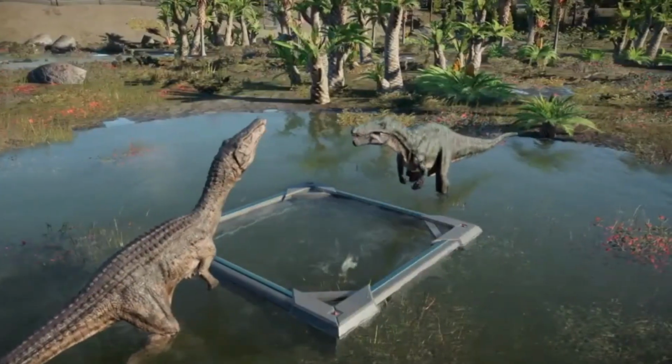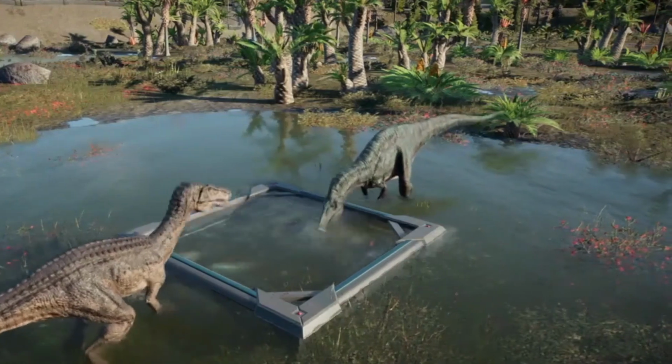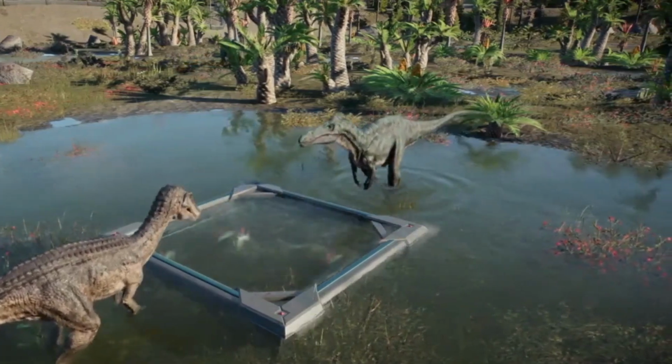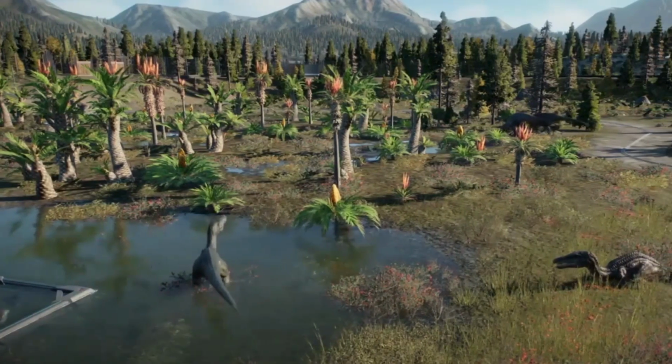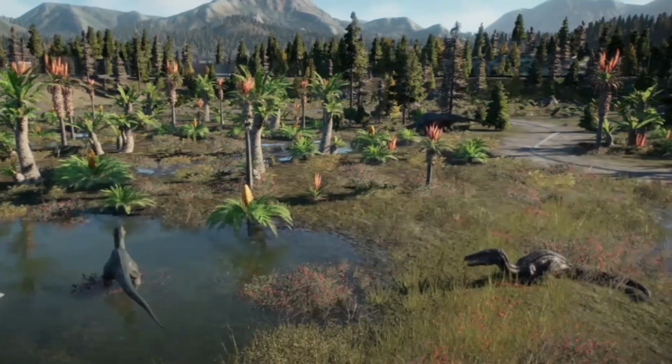This enclosure is unique, as it's the only one to feature herbivores and carnivores coexisting similarly to their past. This is due to Baryonyx and Suchomimus having piscivorous diets.